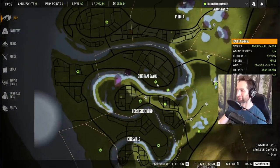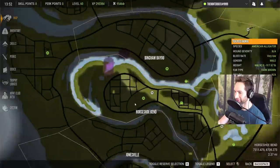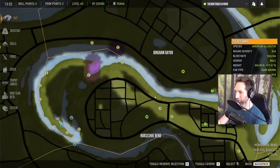The second spot is over here by Horseshoe Bend. You set up a tent right here and work your way along the edge of this river. The only problem with this spot is that it's really deep. So if you shoot an alligator and it goes into this river, it's gone. You're never gonna see it again. But I would recommend coming here at about 12 o'clock in the afternoon.